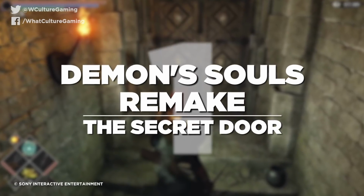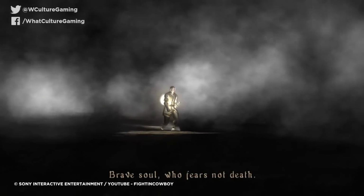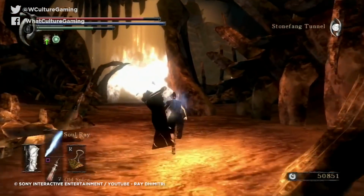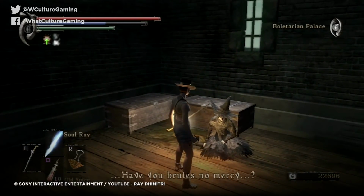Number 1. Demon's Souls Remake: The Secret Door. Finally, we come to Demon's Souls, the game that kicked off the Soulsborne genre and skyrocketed FromSoftware to an industry name. One of the components that made Demon's Souls so enthralling was its many mysteries. The story progression, pathways, and obstacles in your way were rarely made clear, making it all the more enticing to unravel the finer details of the title.